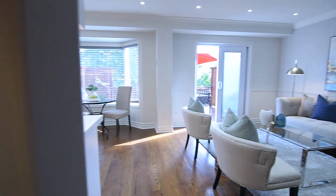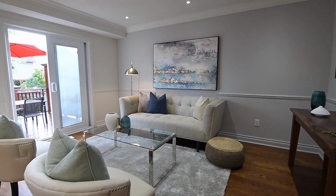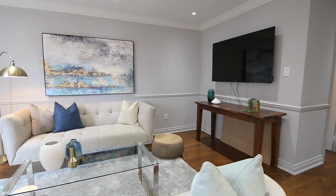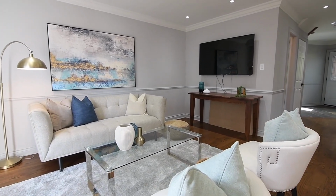The entire main level also features deep baseboards, while crown moldings, pot lighting, and chair rail elegantly finish the foyer, main hallway, and the family room, which is fully open to this home's new kitchen, and with both of these spaces enjoying south-facing exposures.